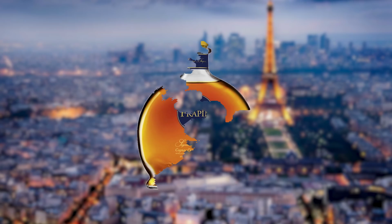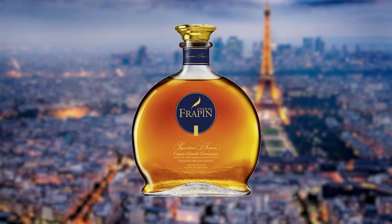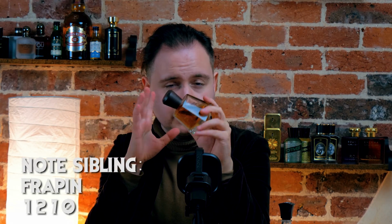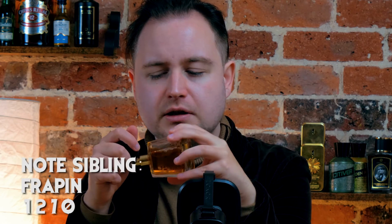And this has got pineapple, but it's like a pineapple dessert with cognac. Frapin is actually a French cognac brand that has been going on since the year 1270, hence why it's called what it's called. If you're looking for a brand new night out fragrance and you've done all the designers and all that kind of stuff and you're tired and you want maybe a niche night out fragrance that's unique and different and interesting, something that you could also wear in spring.